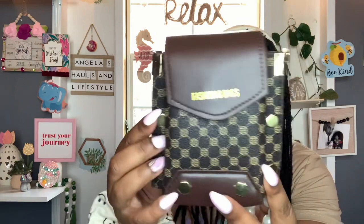And then on the front tag there, it has fashion and bags. That's what that says. It's so cute. So let me show you the two different ways. First I'll put the strap on to let you see what the strap looks like. So you can wear this on your shoulder, or you can do it like a crossbody. Whatever your preference is.